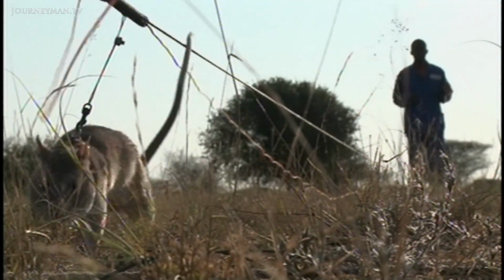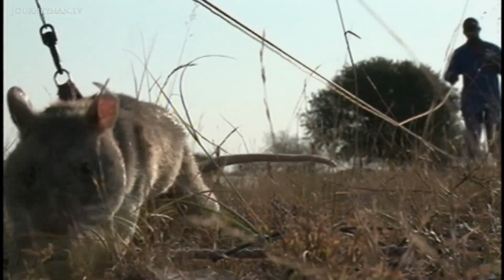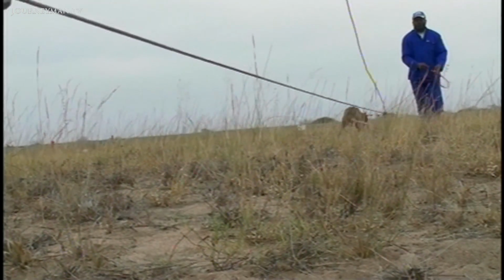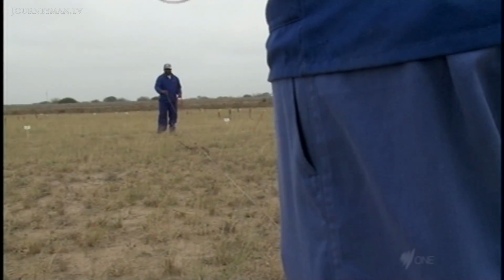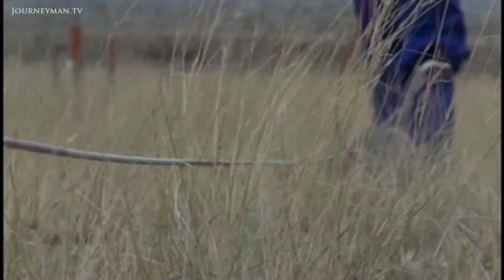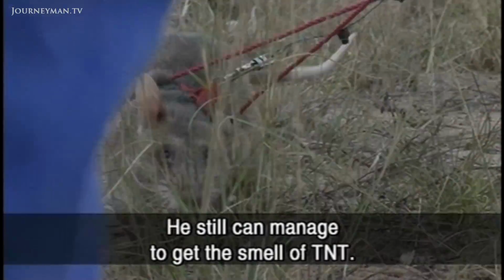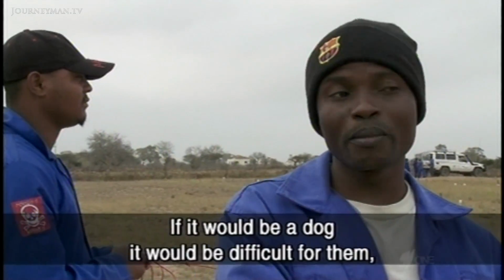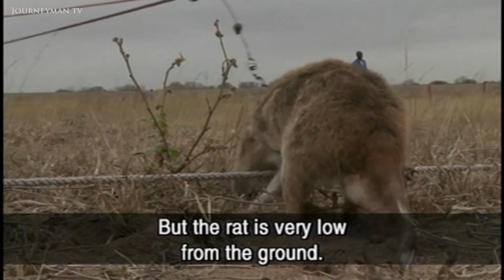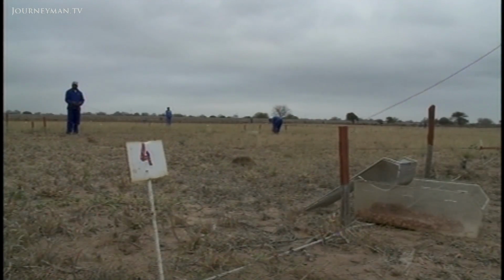Putting that research into practice hasn't been easy, and each rat takes 2 years to train. But they have some distinct advantages over their canine counterparts. Unlike sniffer dogs, they're loyal to food rather than one particular trainer. And they can also be more effective on windy days like today. He still can manage to get the smell of TNT. If it was a dog, it would be difficult for them to get because the dog is somewhat higher from the ground, but the rat is very low to the ground. That's why he can manage also to get the smell.